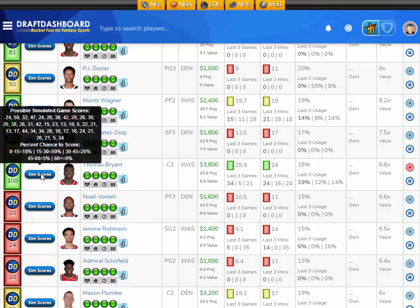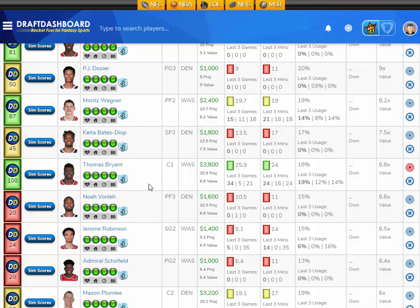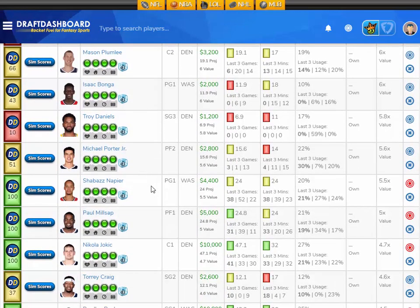An 18% chance to score 15 fantasy points or less, a 50% chance to score 15 to 30 fantasy points, a 26% chance to score 30 to 45 fantasy points, and a 5% chance to score 45 to 60 fantasy points. So that's a 31% chance to score 30 fantasy points or more, and crush value. So I like Thomas Bryant here at 3,800 DraftKings salary.